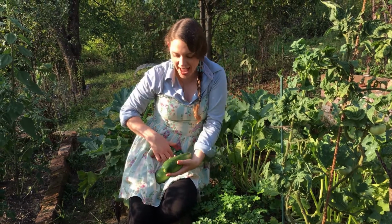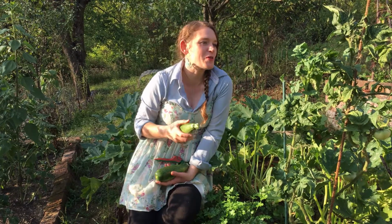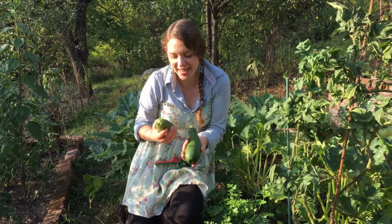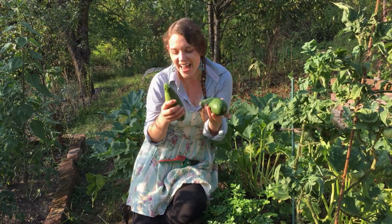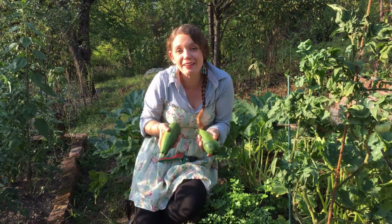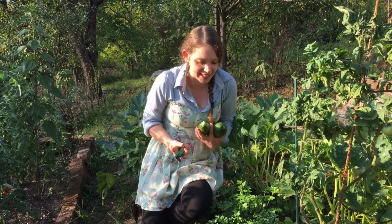Another thing that really makes me very grateful for a garden and the richness that it can bring is zucchinis. Tikvice, or zucchinis, are just such prolific vegetables that I feel like you can never really find enough good ways to use them. So I've got one, I'll share.